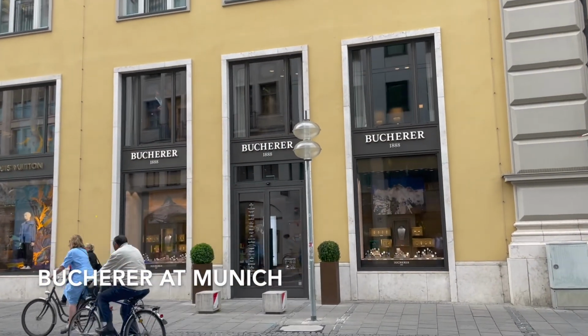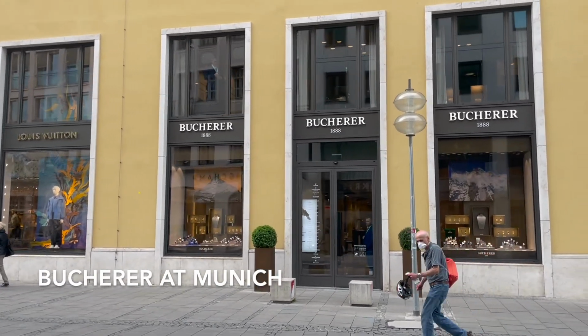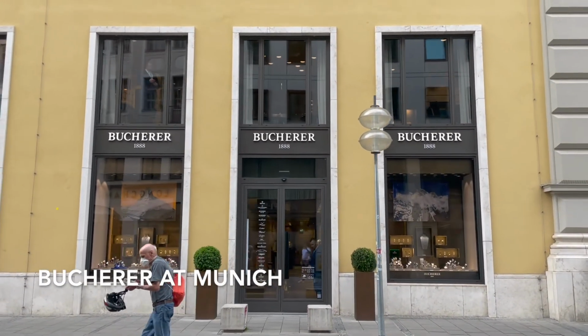So I hope next year Rolex is going to normalize this, otherwise people are going to lose interest in Rolex watches. That's the same Bucherer which started in Lucerne and then in Interlaken, and now we've got Bucherer here in Munich.